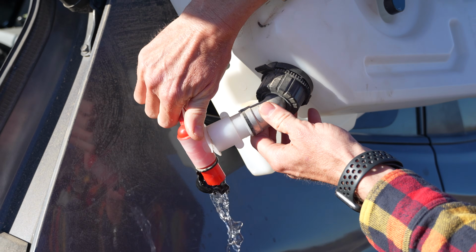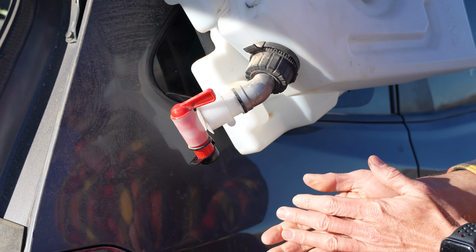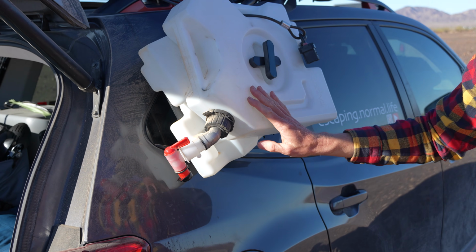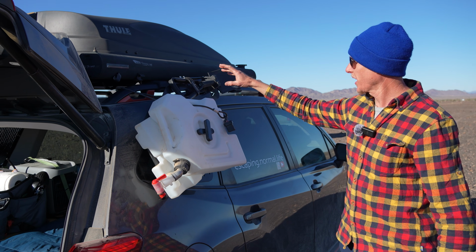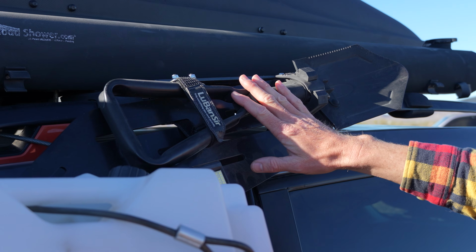So if I need to fill up my water jug real quick, or I do this all the time when I'm brushing my teeth, rinse my toothbrush off, or wash my hands even. I did that this morning. Easy way to do that. And then when I need to, I can take this off and refill it. So these are really awesome. I also have on this side, cat hole digger. We all need it as a nomad.